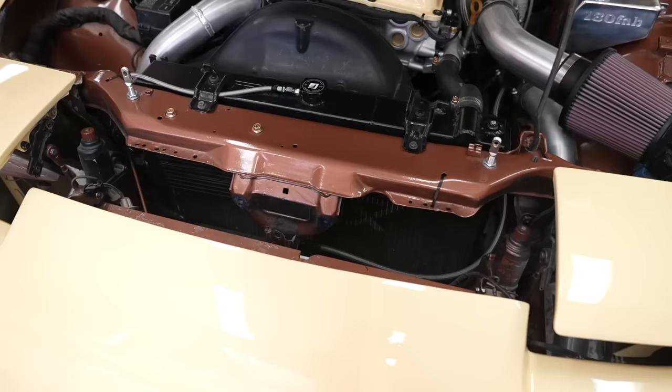Sick. I like the black. It sucks that before, my car back home was the nicer one, now I need to make that one nicer. It's just going to be a constant back and forth.